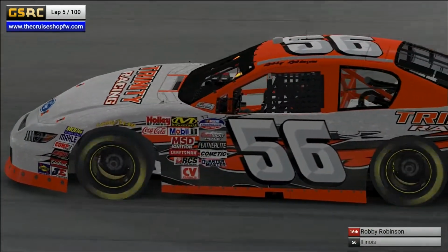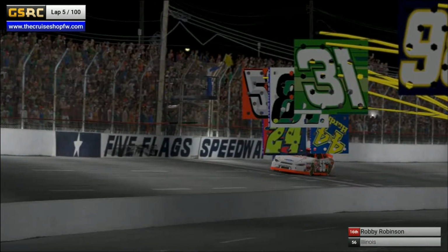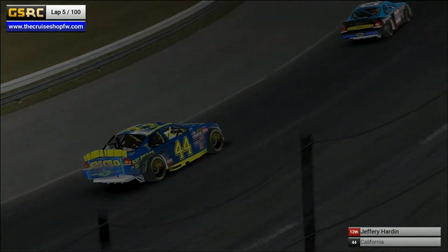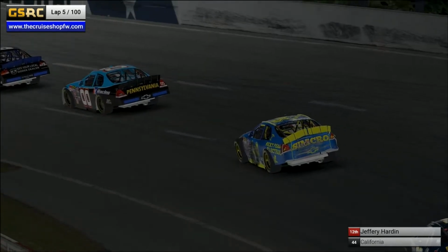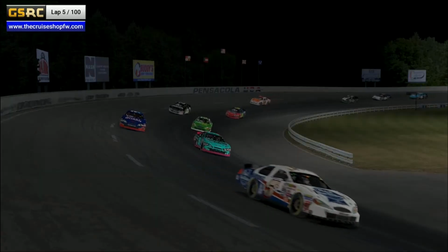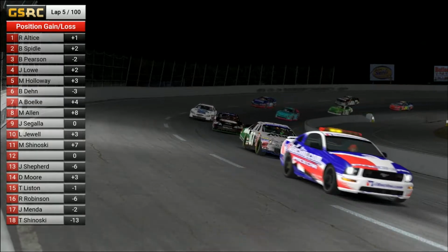Robinson did as well. Jeffrey Harden's pretty torn up as well, and he actually looks fairly similar to J.R. Shepard. Honestly, Joe, I'm surprised that they're both not coming in, especially with how torn up J.R. Shepard is. I figure he'd have some sort of other damage than just body work. So we'll see what kind of pace he has once we go back to green, and maybe that's what he wants to try too, just to feel things out.